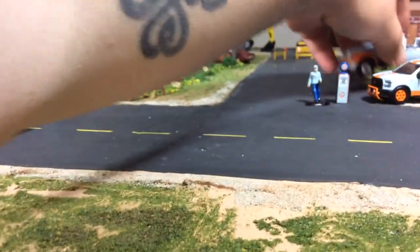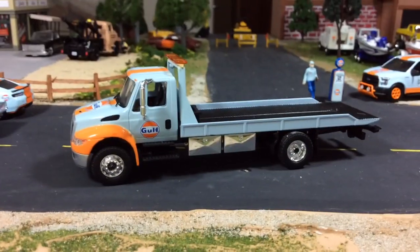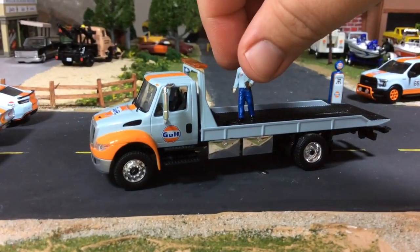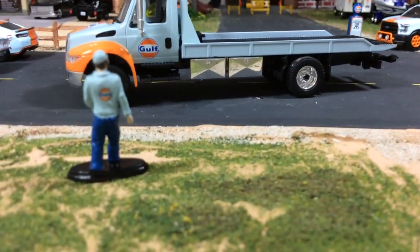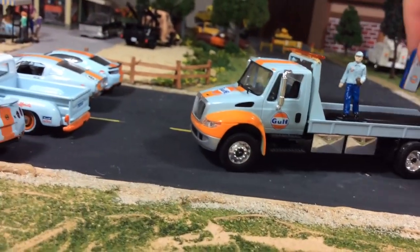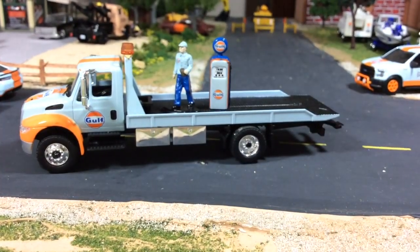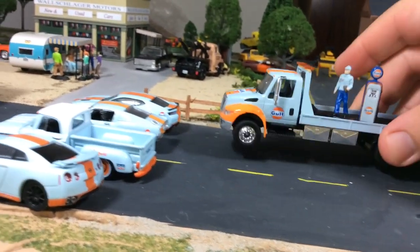And then the flatbed here, International Flatbed, this one's really cool too. This one comes with the gas man, even wearing his Gulf get up, and it comes with the Gulf gas pump. So that's pretty cool to have that stuff.